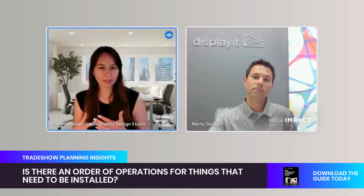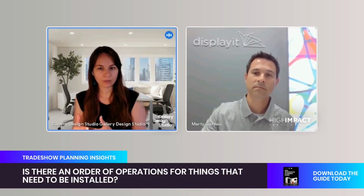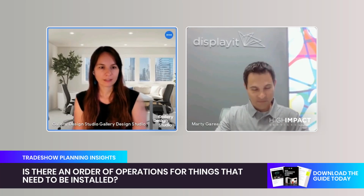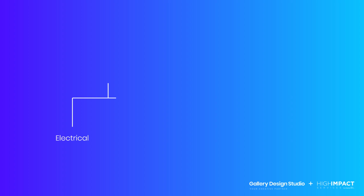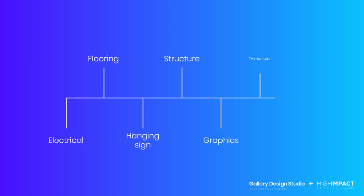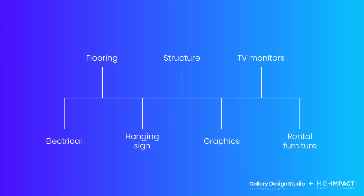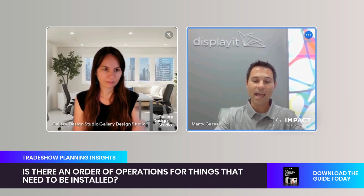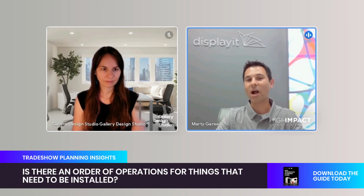And so presumably there is also a sequence of things. So flooring needs to go before you put the furniture. Yeah, exactly. 100%, right? And you can't put flooring down until the electrical cords are laid down. So it's electrical cords, it's flooring, it's the hanging sign, it's the structure, it's the graphics, then maybe the TV monitors, then maybe the rental furniture. There's a plan and there's a sequence of putting that together. And the more hands you have in the cookie jar, the more complicated it has potential to get.